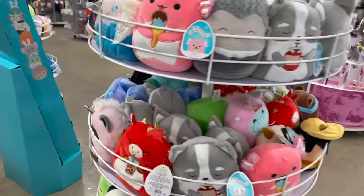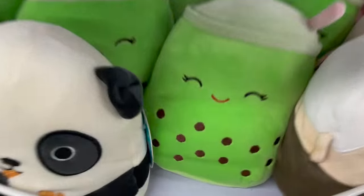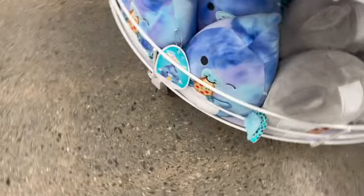Look at this giant rack of squishmallows. There's even more. Boba? How cute is this? Boba, there's honeydew, I think this is flavored. But there's no strawberry boba. Let's find out. There has to be a strawberry flavored bubble tea right here. That's pink.